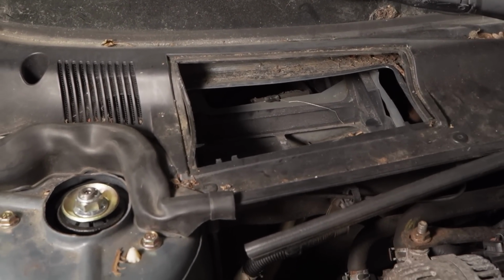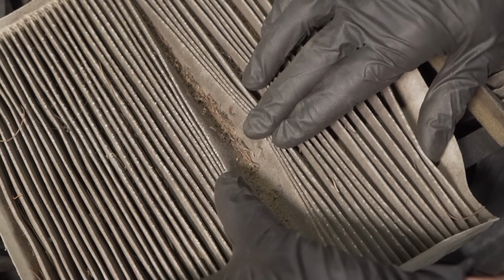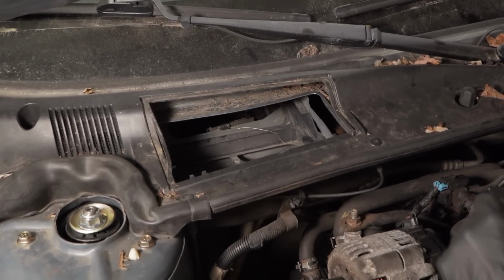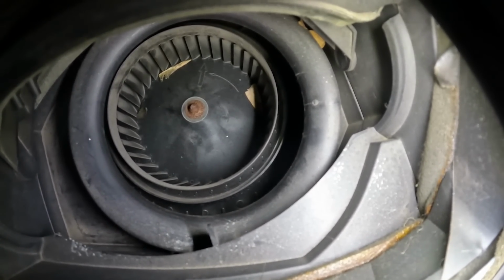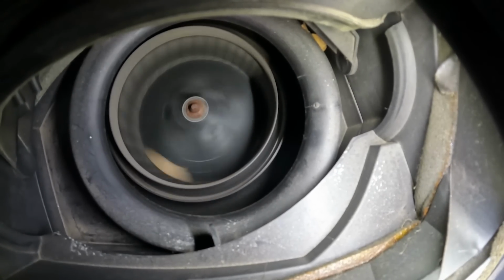Why is it called a cabin air filter? Essentially because it's supposed to filter out the air that's inside your passenger compartment or the cabin of the vehicle before it gets drawn into the blower motor and then circulated throughout the passenger compartment. Inside right here, if you were to look all the way down into that deep hole, that's where the blower motor is going to be located. It's going to be drawing air from all up inside this area, pulling it down and through a cabin air filter before it gets pulled into the vehicle.